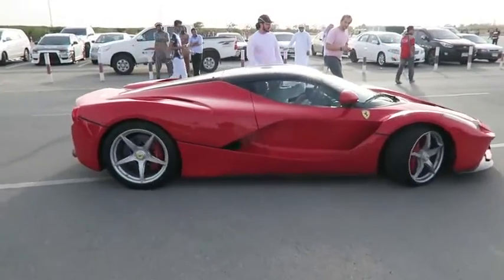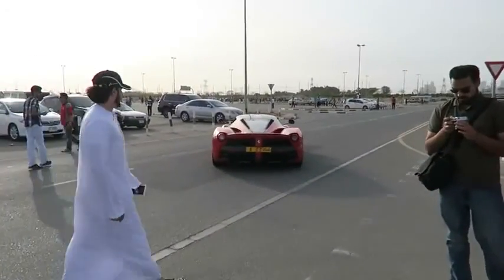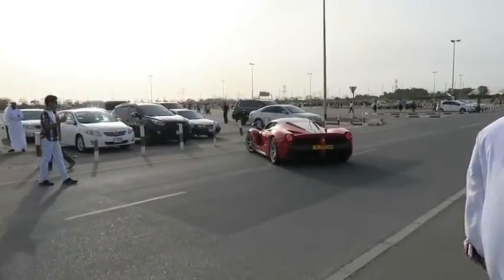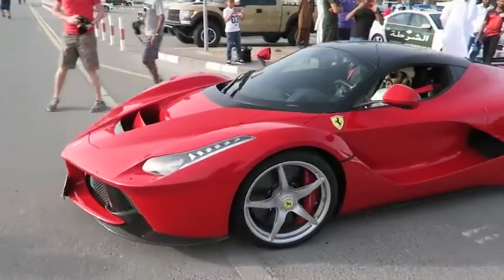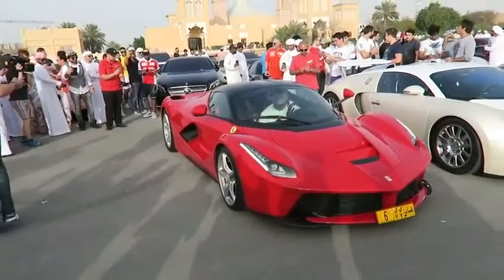So look what showed up, guys, a LaFerrari. Same one I recorded last time. Absolutely gorgeous car. Look at the front of this bad boy. This thing is so elegant. Scaring off everybody.